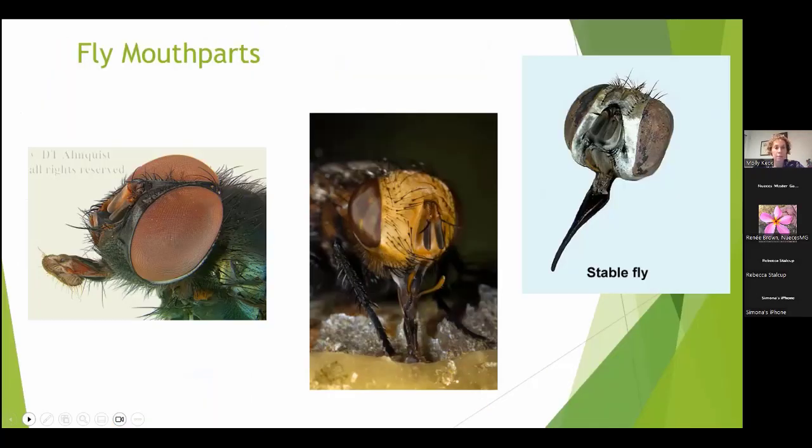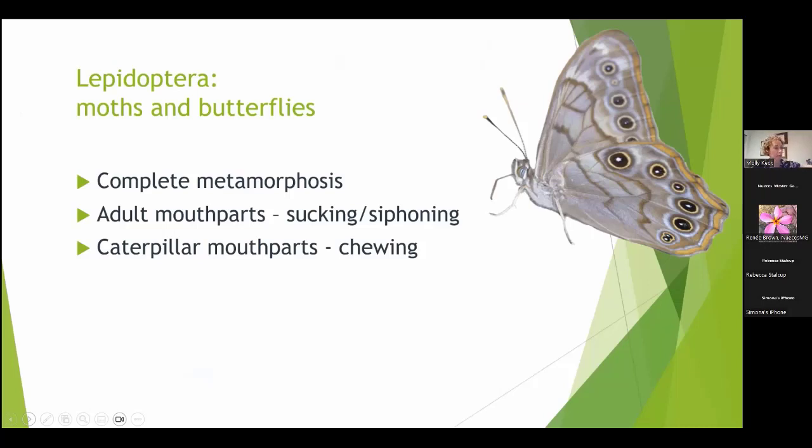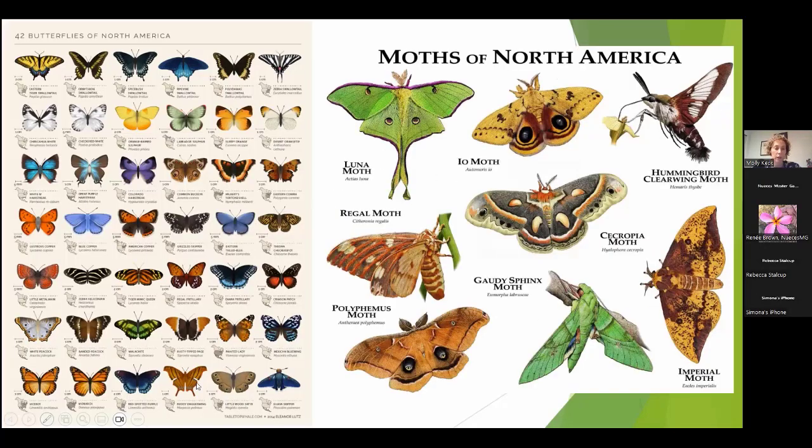And then moths and butterflies, complete life cycle. These guys have chewing mouth parts as caterpillars that we may not like, but they are pollinators as adults. We have lots of really pretty ones. All of these are colorful and enjoyable to look at, right? They are striking, remarkable, and they will have very unique and pretty looking caterpillars.